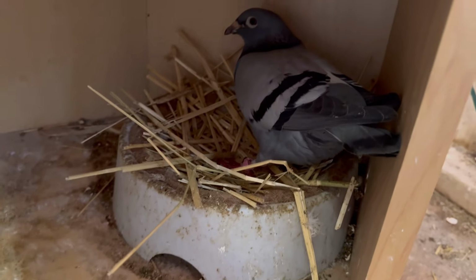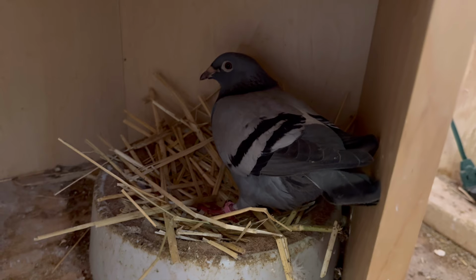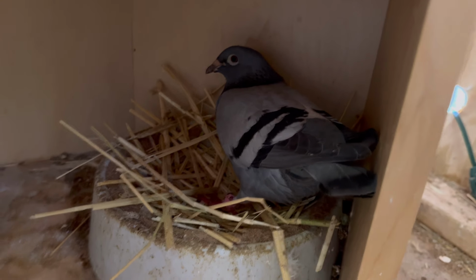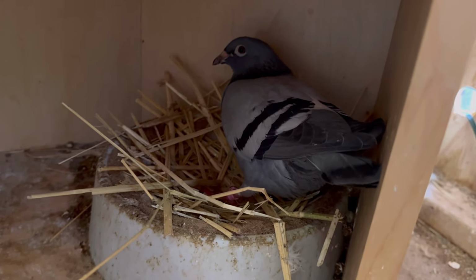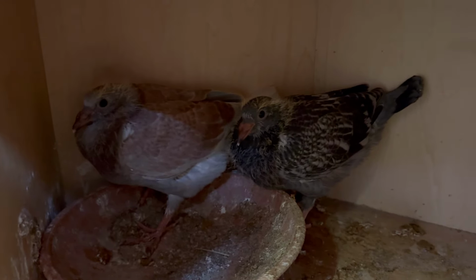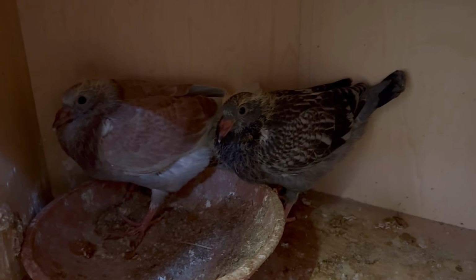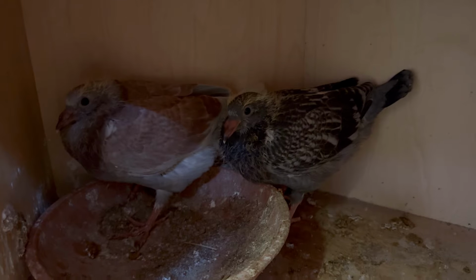So down here is my Dykstra Mussolini pair. She is on the bowl. She should be laying round two today, possibly tomorrow, but she's really getting ready. And then the babies are back here. Typical red check and a dark check. And again, these birds will be ready to be weaned in a couple of days as well, probably midweek.